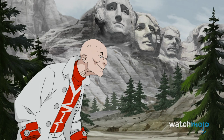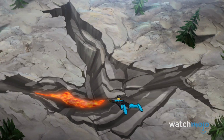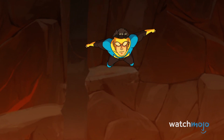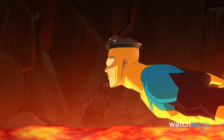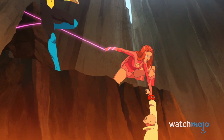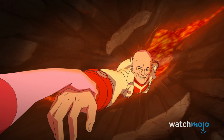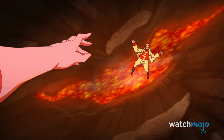At the same time, this sequence showcases some of the show's best animation as Seismic shatters the ground below, nearly sending a family plummeting into a river of lava. Invincible not only rescues the family, but being a noble hero, attempts to save Seismic as well. Seismic would rather go out in a blaze of glory though, than accept a hero's help.